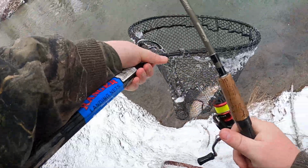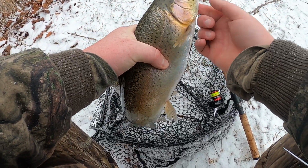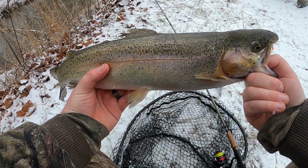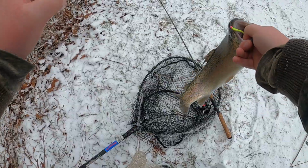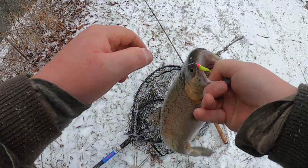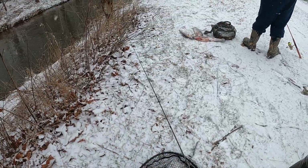That'll do, pig. That will do for my first one. That's a little bit nicer than I thought. Y'all, there's my first one of the day. A little 1.5 pounds probably, on a green mini minnow with that pink head. Y'all, he couldn't resist it. Been a tough day.